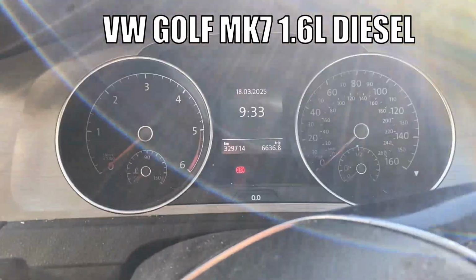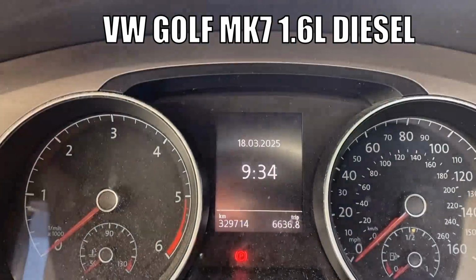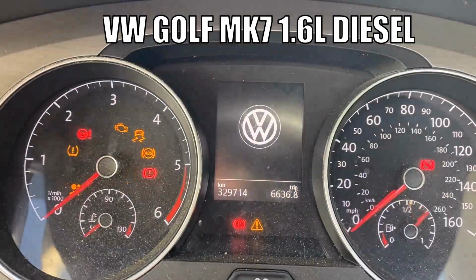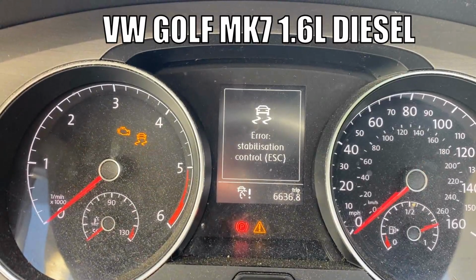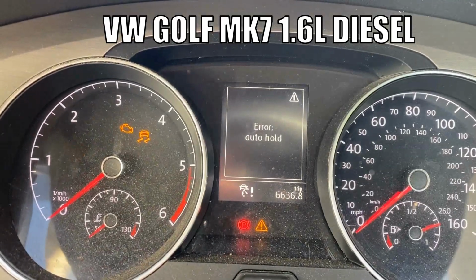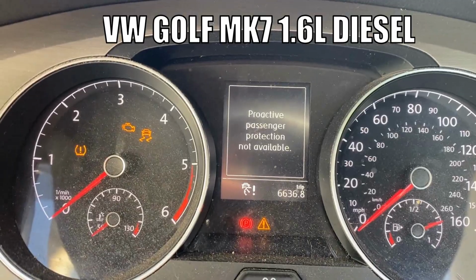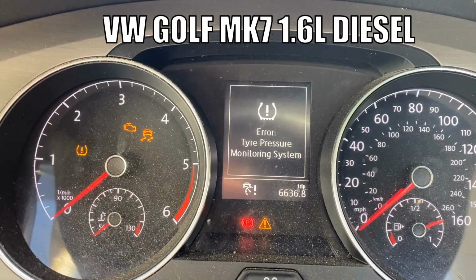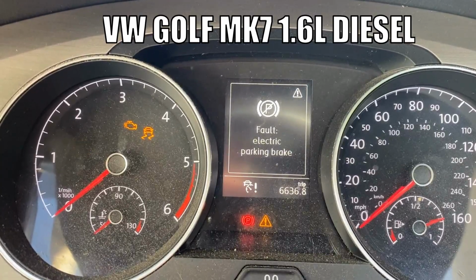One morning, I turned my key to the ignition on position and I was greeted with all of these faults. If you're getting the same errors with your Mark 7 Golf, stay tuned because I might be able to help.